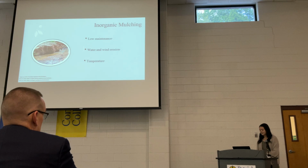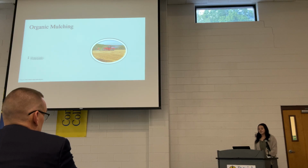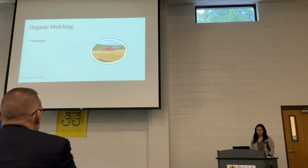Next is temperature. They and others found in the study that inorganic mulching significantly enhances the hydrothermal environment by improving soil temperature and moisture retention, which helps optimize conditions for crop growth, particularly during winter and in very cold climates. Next was organic mulching. Organic mulching is a natural way to provide nutrients to plants. Wang and others specify organic mulching as things such as crop residues, wood, paper, and animal byproducts applied on the soil surface to improve the conservation of both soil and water.